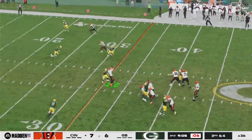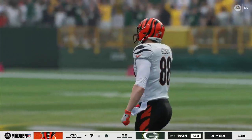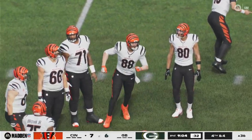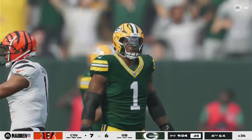From the gun, Flacco. Short throw is dropped. This one's incomplete. I'm not sure if he was hearing footsteps or he just had a surprise break in concentration. It's so unusual at this level to see a drop pass unless there's a hit involved.